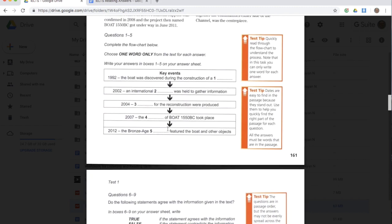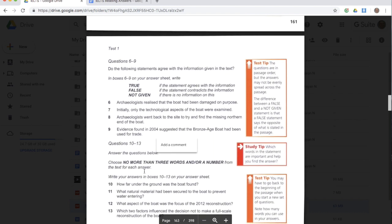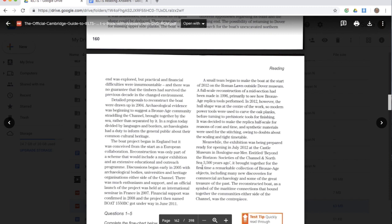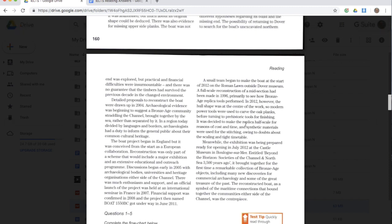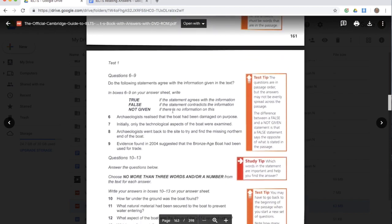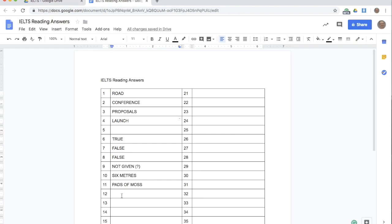How many words do we have here? It's about this: what aspect of the boat was the focus of the 2012 reconstruction? No more than three words and or a number. So my answer would be the hull or the hull shape, which is better. However, the hull shape was at the center of the work, so the hull shape is what I would look at. So my answer for 12 would be the hull shape.